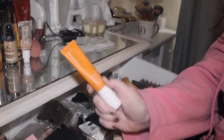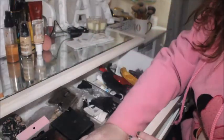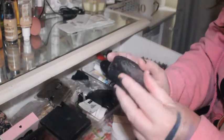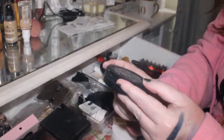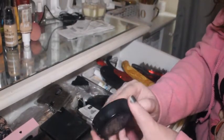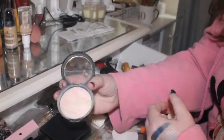So let's put that back in the collection. Let's put this back in the collection. It's the Laura Geller Balance and Brighten Foundation with an SPF of 15 in the shade Porcelain. So I have only used this a couple of times as well.